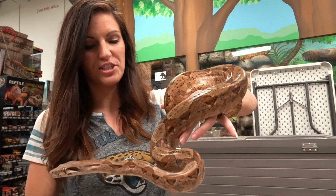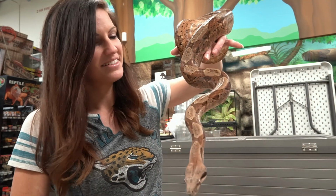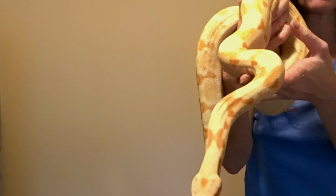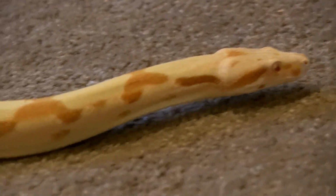And this is a hypo that's just a little bit older. Really pretty snake. So I just stopped in at home because I wanted to show you one of my favorite boas that I have. This is a sunglow boa. It's a type of albino and just an absolutely gorgeous snake.